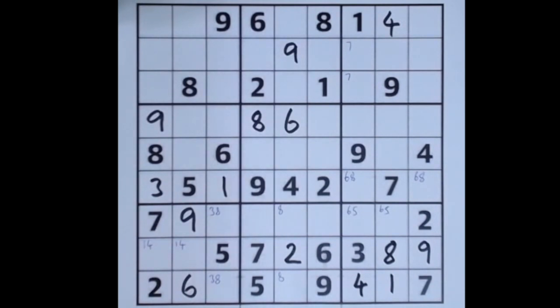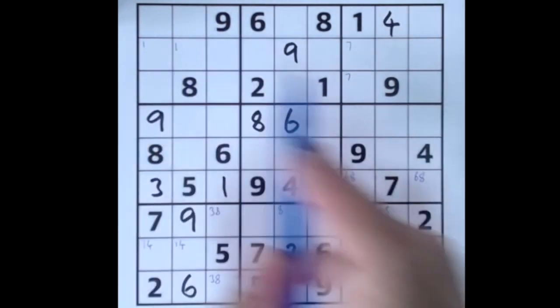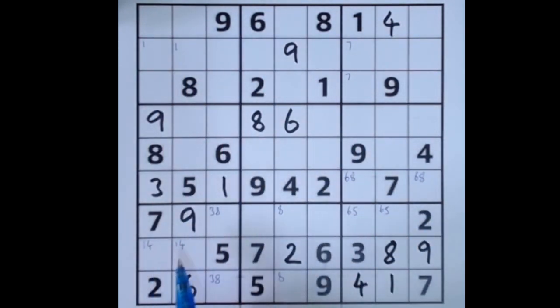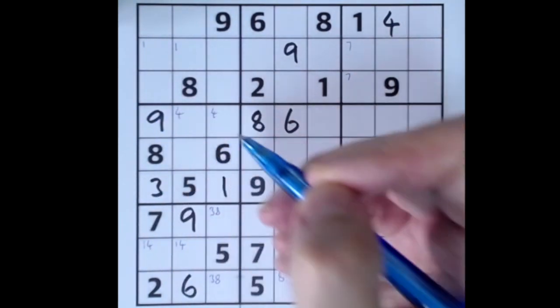That looks reasonable. I'll put in a pair of 1s up here, because this one blocks, and this one blocks up here. And that ties with our pair of 1s down here. This 4 blocks along here, so leaving us with a pair there. I'll put in the candidates for 4 there.